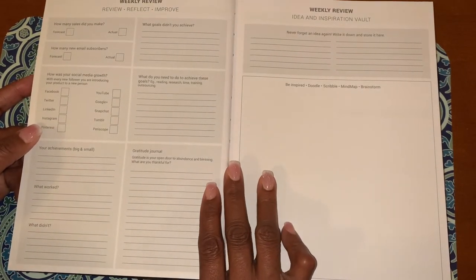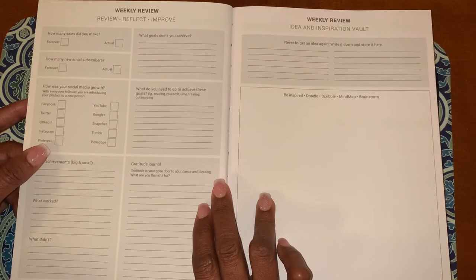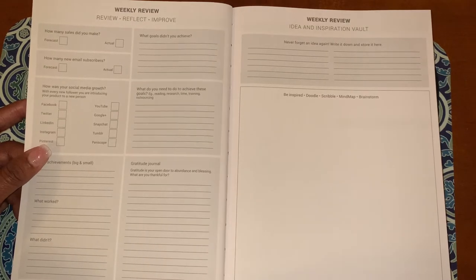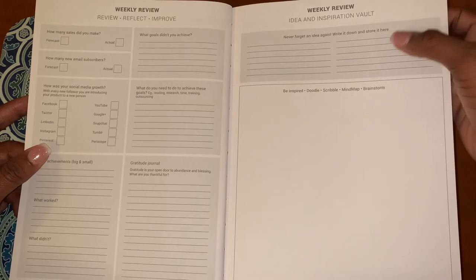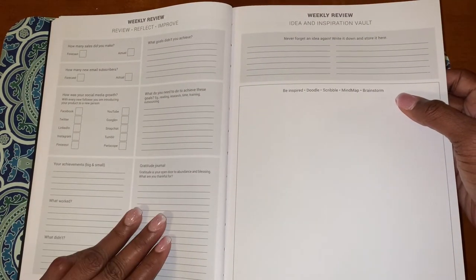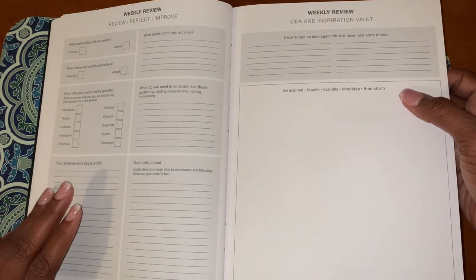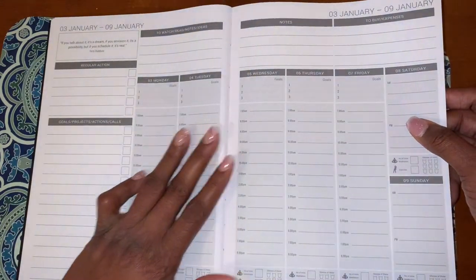So if you're looking for a planner that you don't have to go out and buy a business planner. Oh, I've got to get a catch-all planner. I've got to get a health planner. You can do it all in this one planner right here. Your weekly review, ideas, inspiration vault here. You can jot all that down. Your gratitude journal is here. This is a planner that's built for you to just put it all in one place. Okay, so basically that's the weekly.